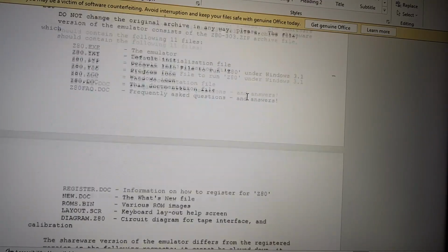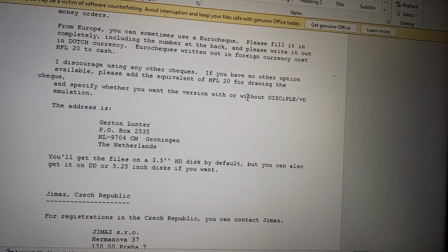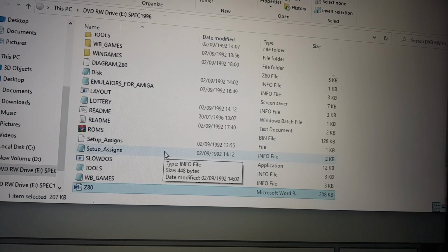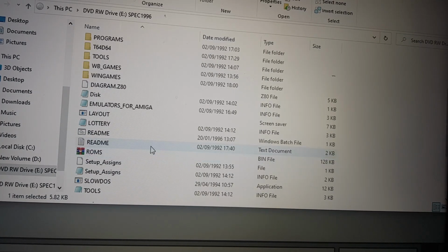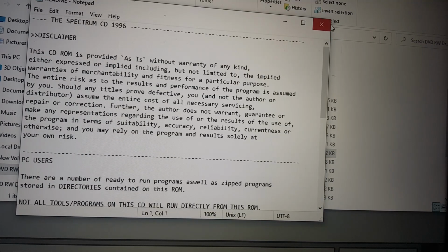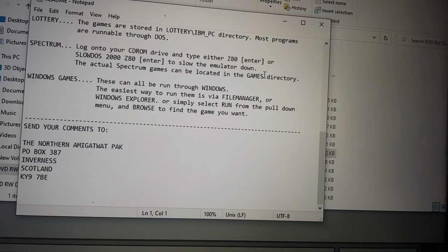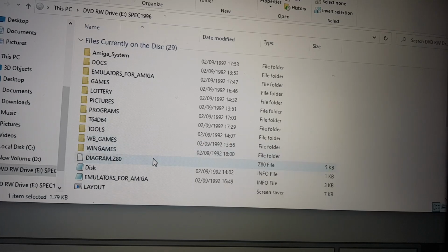But when I got this CD, it just blew my mind. Just like thousands of Spectrum games just on one disc. I was just imagining how I'd have felt when I was a 13-year-old if I'd have had this then. Just beyond comprehension. So we've got loads of bits and bobs. Disclaimer for the CD. And then we've got various directories.